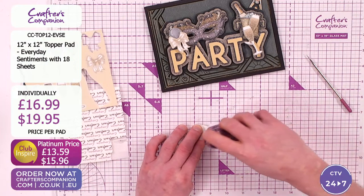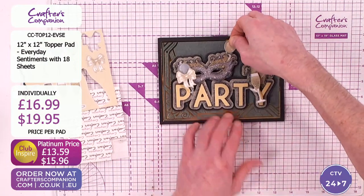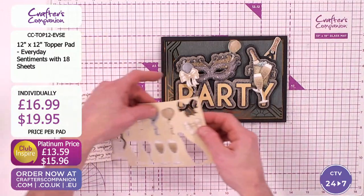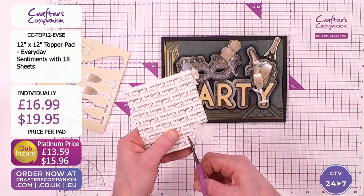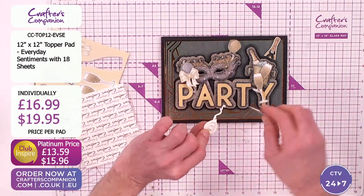Doing my dots here. It's almost knowing when to stop, isn't it? You get so many elements. So many elements, yeah. That is great. And that's then a party I would want to be invited to, I think. And then I tell you what, let's just overhang that one, Ben. So it's all about that visual depth that we've got.